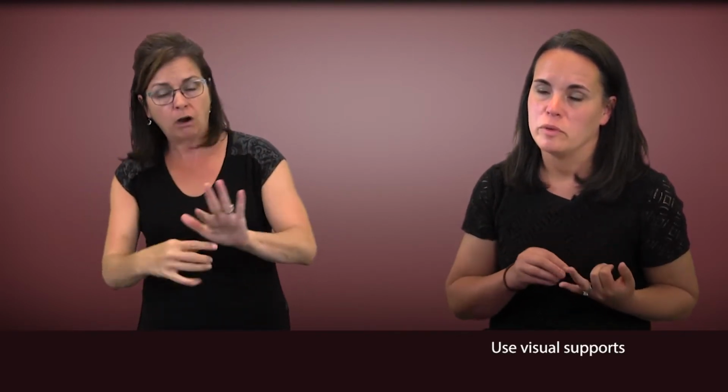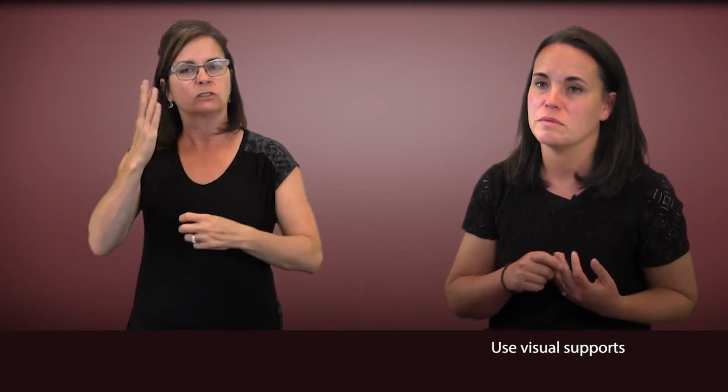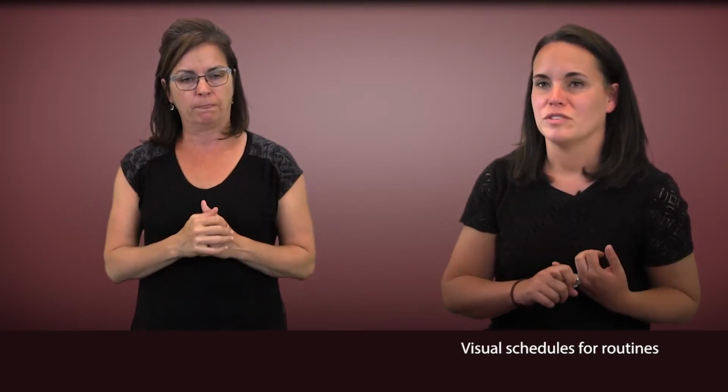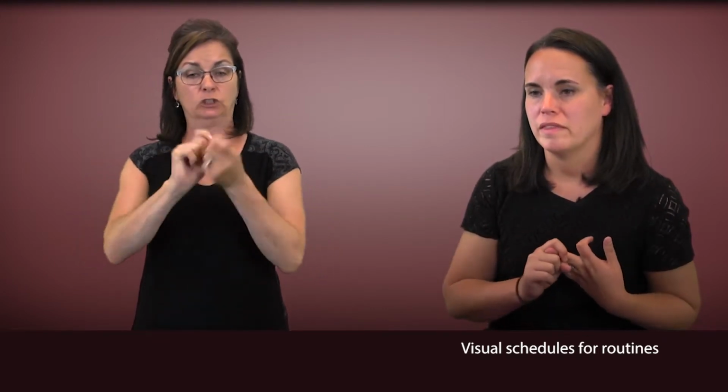Some basic principles that apply to intervention in the education environment include these ideas of using strategies that we know work well for young children with autism. So using some of the visual supports that we talked about to help with the areas of difficulty that we know can occur for children with autism, like visual schedules to show what to expect in the routine or how to handle when a change happens.